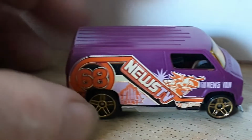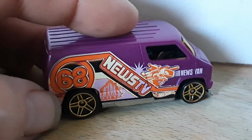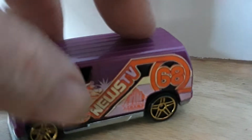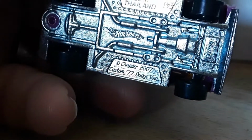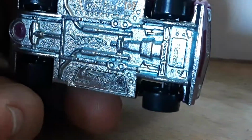Hey, this is pretty cool. It's a news van with 68 for the year of Hot Wheels. News TV. Yeah, that's pretty cool, huh? I actually like that. Turned over the right way. Chrysler 2007 custom 77 Dodge van. How about that? Mattel Hot Wheels. So still, if it was out in 2008, it's still pretty old.